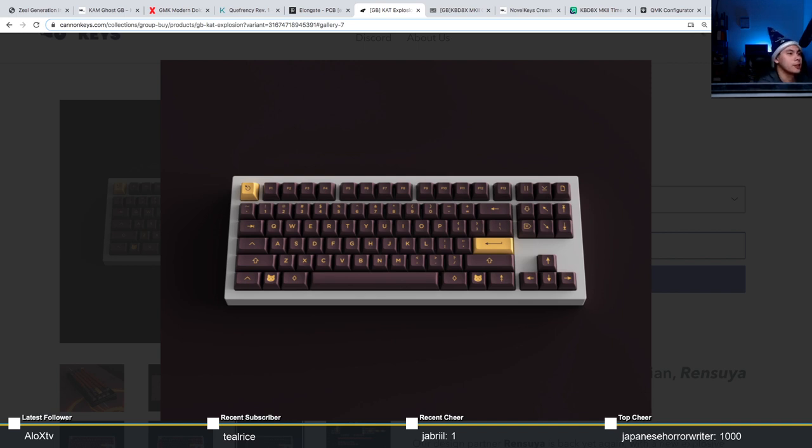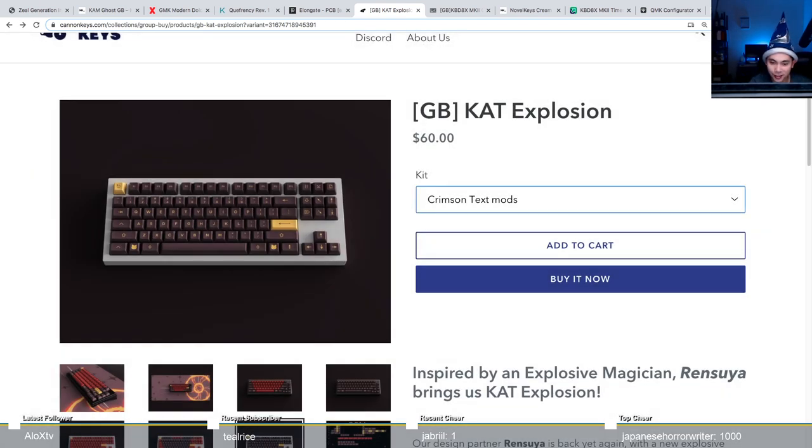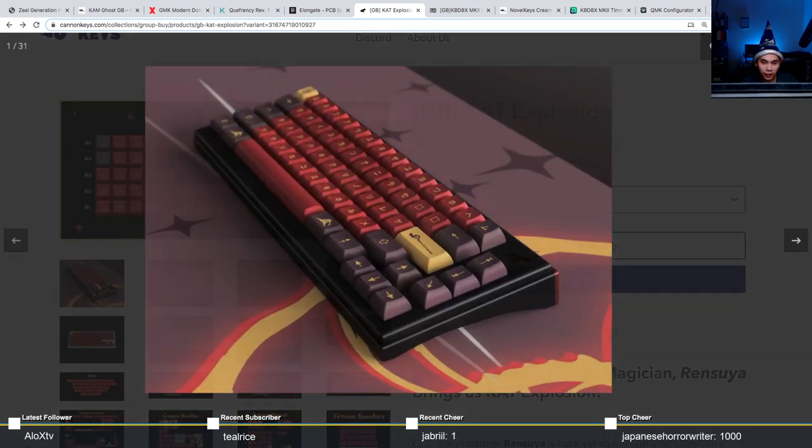Teal Rice says, I spent $380 on that cat set. Oh my gosh. A cat is supposed to be cheap, but I guess if you do buy everything, that's going to be really expensive. Look, they've got French. Very cool. Very cool.